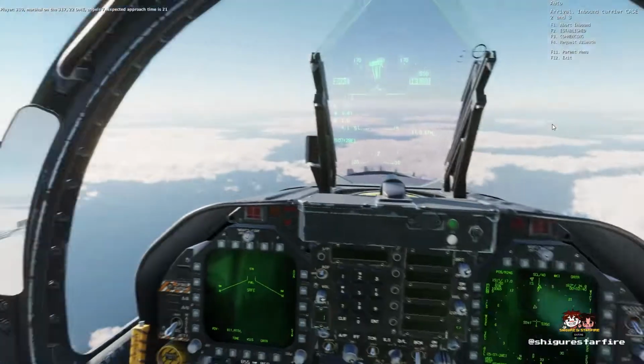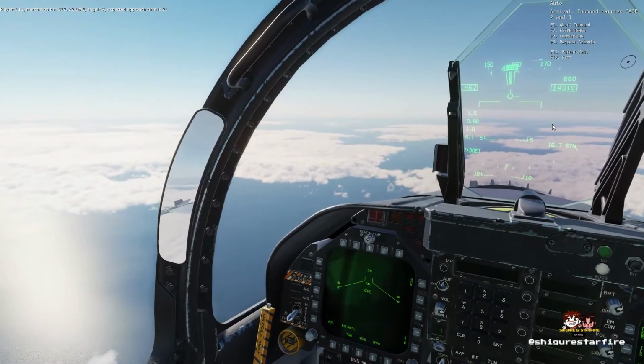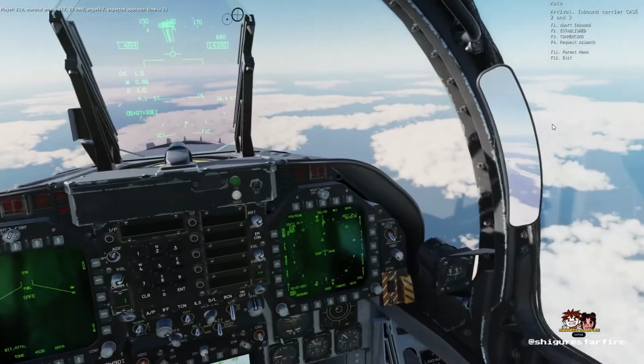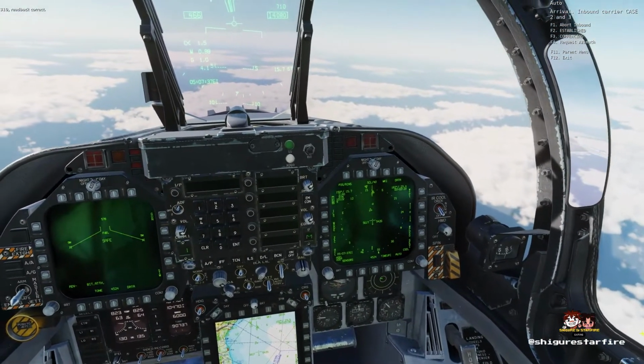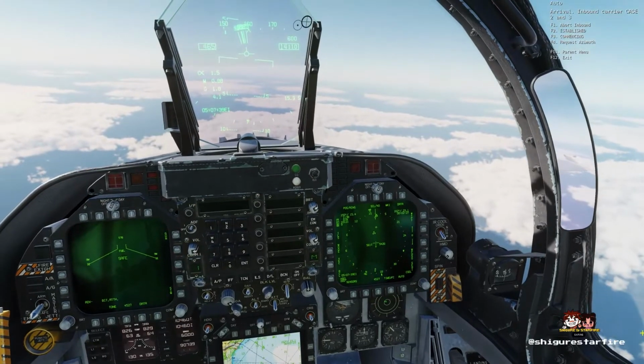4,551 sorties with 10 Hornets damaged, including 3 losses, 1 confirmed loss to enemy fire. All 3 losses were U.S. Navy FA-18s, with 2 of their pilots lost.